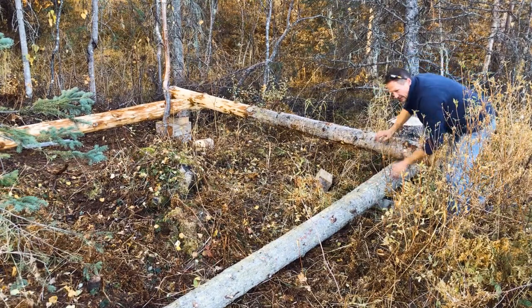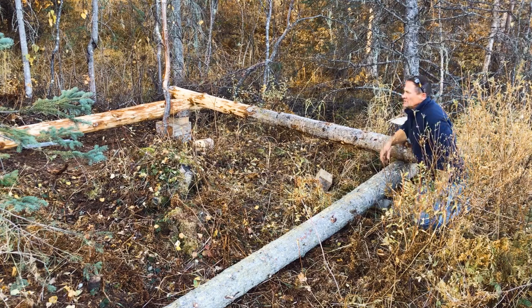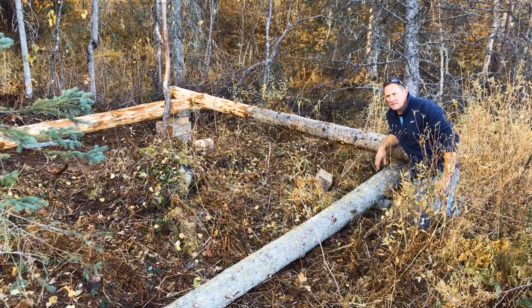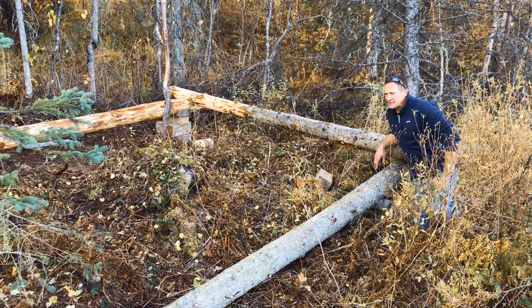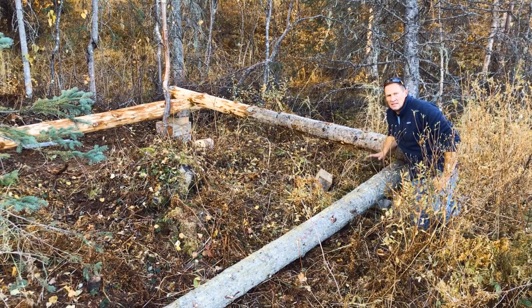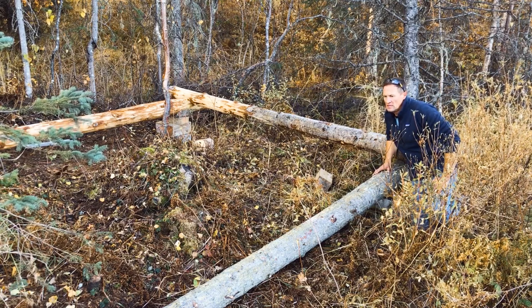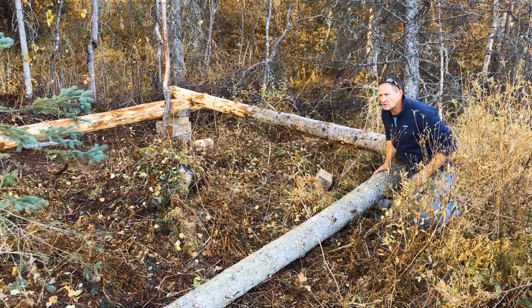I know this is only temporary, and then the next time we come out here I can work on leveling out, put some blocks underneath, and then we have a good solid foundation, and we can start the floor and work our way up with the logs.